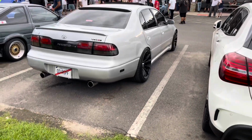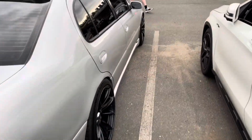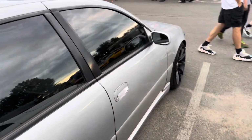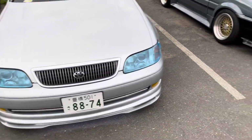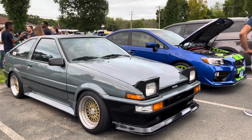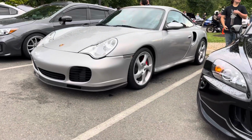Don't see these out anymore. Well, you don't see this one in general. This is imported, right-hand drive. It's so clean though. I think he was one of the first people in CT with a 32 GTR. Now he traded it for this. GTS. Sheesh.